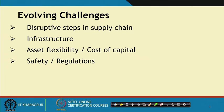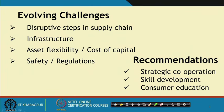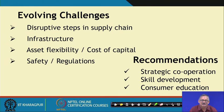And last of all, the safety regulations, right? If the safety regulations are well maintained, then definitely that will be helpful for the new technology to come up.